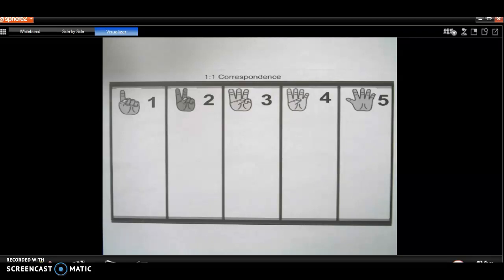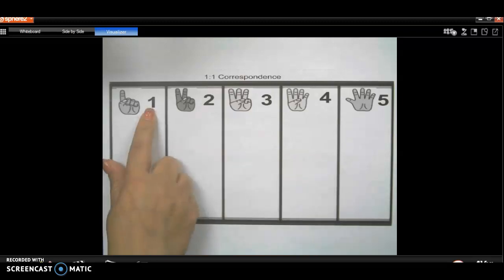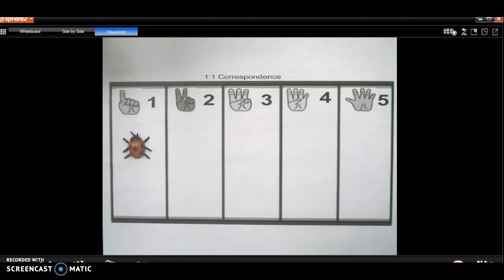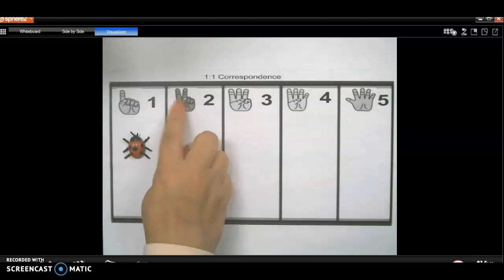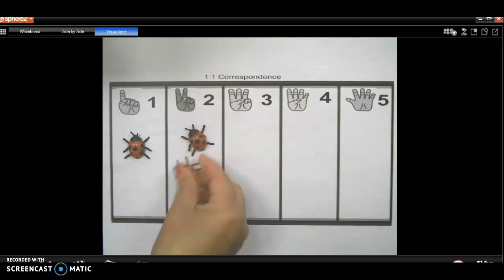So today I have little ladybugs, okay? So what number is that? Look at the finger if you need some help. It's number 1. So I have here 1. What number is that? Look at the fingers. 1, 2. That's number 2. So I need 2 ladybugs. So here we go. 1 and 2.